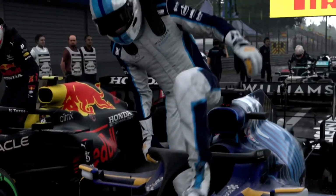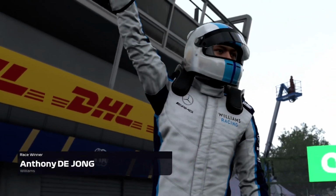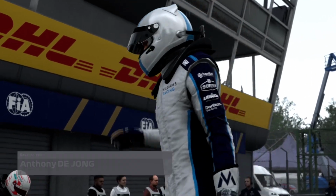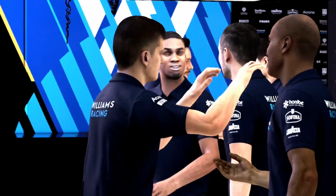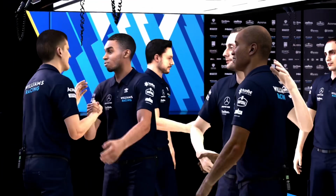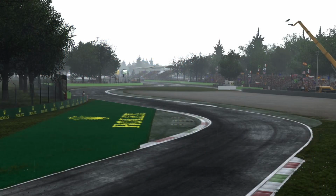So Anthony, what made the difference out there today? Well, keeping their tyre temperatures up in the tricky wet conditions was really important. There's not much grip out there at the best of times, and it's 10 times worse if you're out there on cold tyres. So the way they kept the rubber in its proper operating window was a huge advantage today.